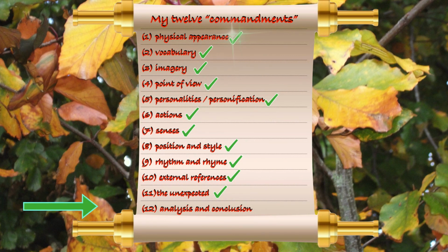And finally, here's a reminder of the list of options I gave you all those videos away. Physical appearance, vocabulary, imagery, point of view, personalities and personification, the actions of the poems, the five senses plus a possible sixth, position and style, the importance of where things are as much as what they are, rhythm and rhyme, external references, the unexpected. And as for number 12, that's up to you to write up your conclusions in a lucid and meaningful way. And if you want any help on those, please see my book, my study guide, Making Sense of Essay Writing, and also the accompanying video presentation, which is going to be flagged up for you.